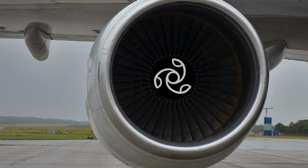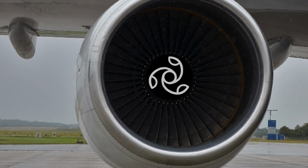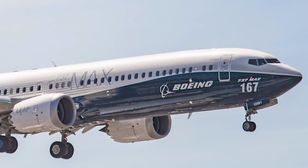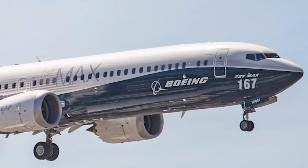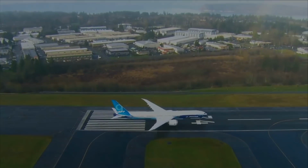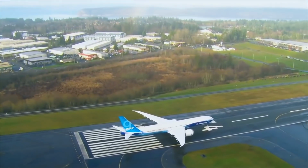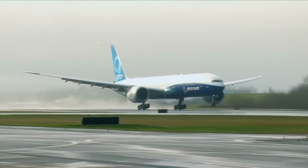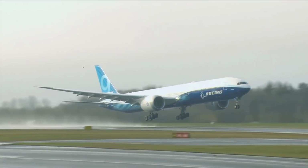This is not an impossible undertaking. The 737, of course, has moved through several versions since the 1970s. It remains well in production with the 737 MAX. The 777 remains alive, with a much-anticipated 777X on its way. There has been a lot of discussion about a new mid-sized offering from Boeing.